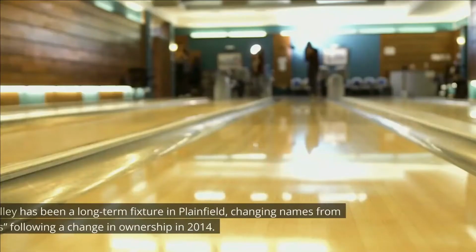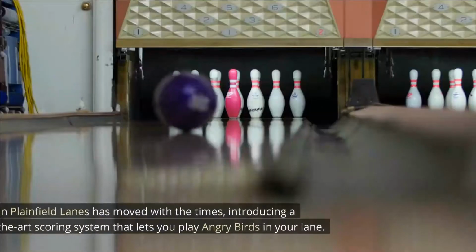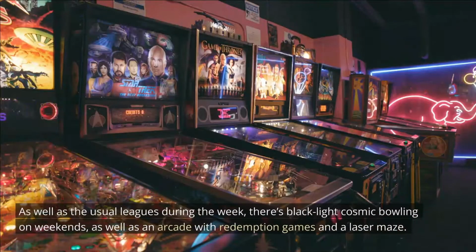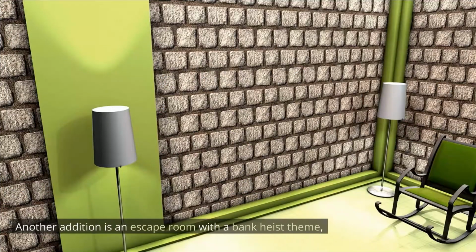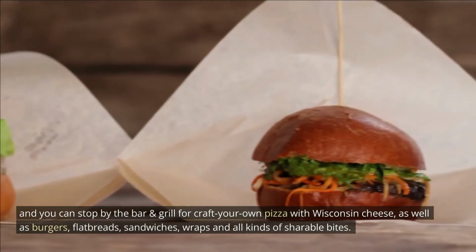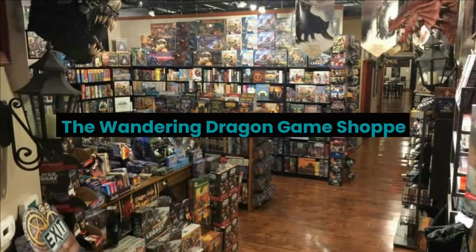Plainfield Lanes. This bowling alley has been a long-term fixture in Plainfield, changing names from Pioneer Lanes following a change in ownership in 2014. Since then, Plainfield Lanes has moved with the times, introducing a state-of-the-art scoring system that lets you play Angry Birds in your lane, as well as the usual leagues during the week. There's Black Light Cosmic Bowling on weekends, as well as an arcade with redemption games and a laser maze. Another addition is an escape room with a bank heist theme, and you can stop by the bar and grill for craft your own pizza with Wisconsin cheese, as well as burgers, flatbreads, sandwiches, wraps, and all kinds of shareable bites.